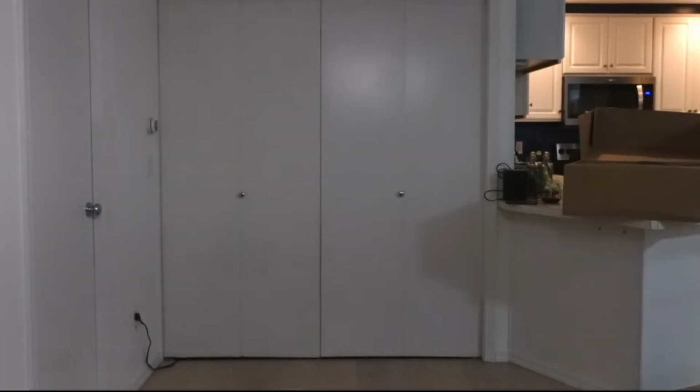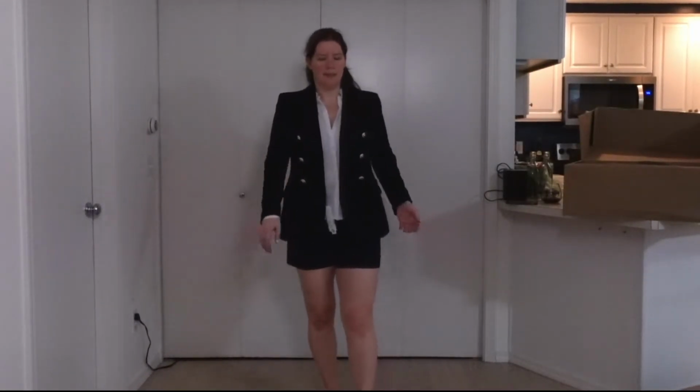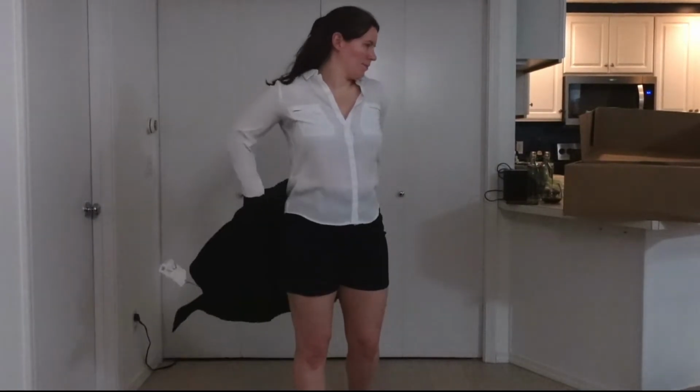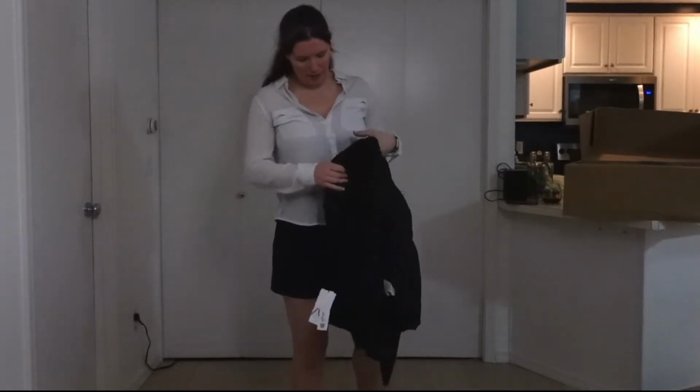Yeah, okay. Let me run and take a quick look in my mirror so that I can tell what I feel. Okay, yeah, I really like this. This looks great. I feel very, like, badass in this. This is a keeper. So there's blazer number 2.